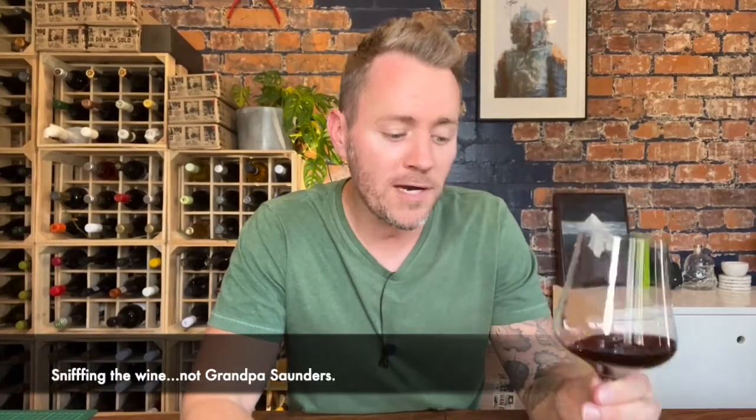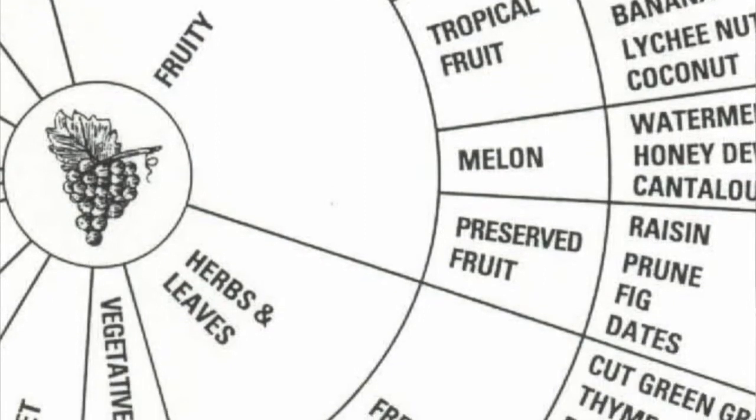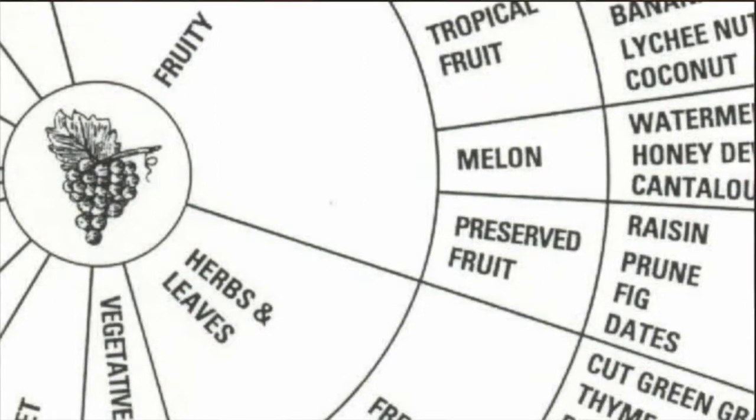Now, we've spoken a little bit about primary and secondary and tertiary aromas and what they all mean, but we're going to take a level down and get a little more complex, because even amongst primary aromas, you can have subcategories, right? And Merlot is one of those grapes that definitely has more than one category, because you can smell here a little bit of black cherry, even some red cherry and raspberry, also some plum.